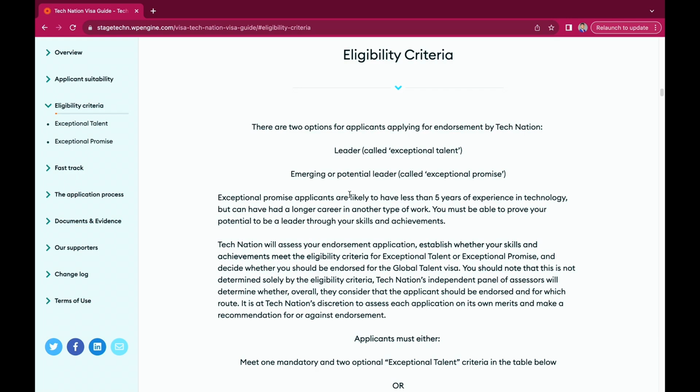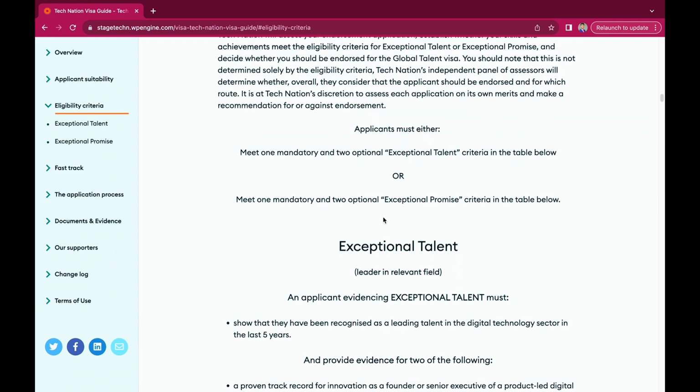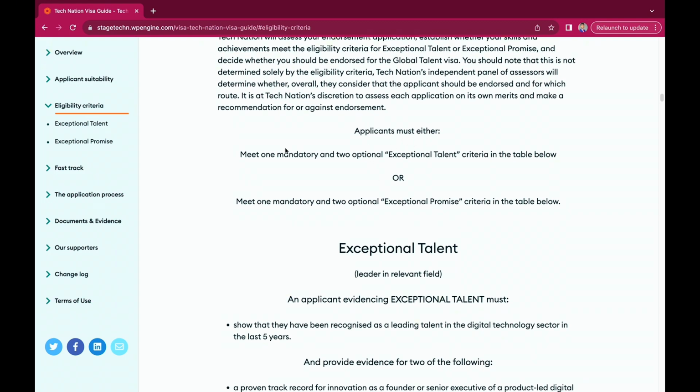Exceptional promise applicants are likely to have less than 5 years in technology, but can have had a long career in other types of work. You must be able to prove your potential to be a leader through skills and achievements. That's what they are really saying. Tech Nation assesses your documents. You can look through that. Applicants must meet one mandatory criteria and 2 optional exceptional talent criteria in the table below, or one mandatory and 2 exceptional promise criteria in the table below to be eligible.